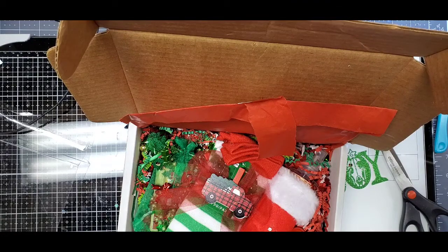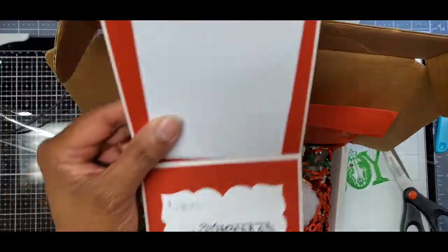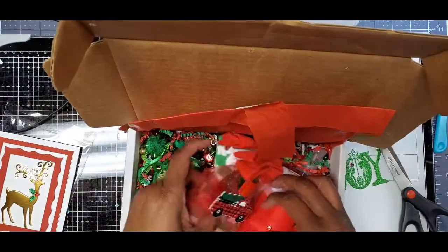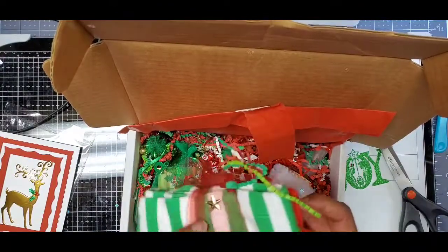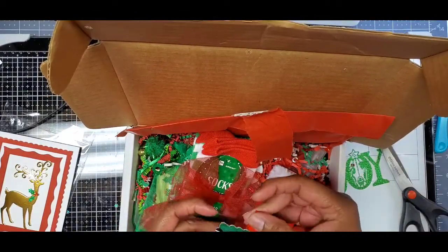Amen. Much better days in 2021. So pretty. Look at the inside of the card. That's so pretty. Thank you, ma'am. And then we have socks, which I love. I just threw away a couple of pairs because they had holes in them. So this is awesome. Oh, I love this. That little clip is super cute.